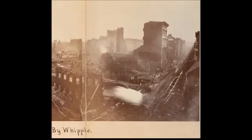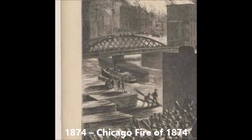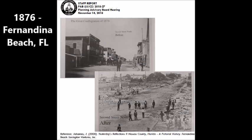Okay, then after Boston, we have Chicago burning again in 1874. Now, this is the strange one, though. In 1871, Chicago burned, and we have pictures of the aftermath. But 3 years later, apparently Chicago burned again, and they say it was in some respects very similar to the 1871 fire. Well, I can't find any photographs of the 1874 fire. So we have plenty of photos of the 1871 fire, but no photos of the 1874 fire, which was apparently very similar. That's just strange. Very strange.